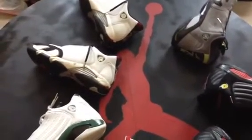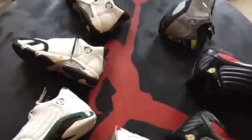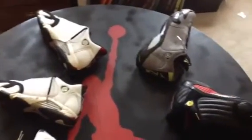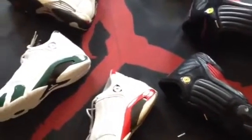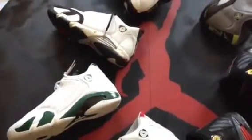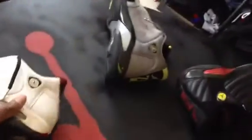So I decided to change things up a little bit here. I did it a little differently today. I just kind of got them sitting around here on my Jordan table, which is an original. And let me go to this one right here, these two guys right here. It's got that sticky stuff on it.